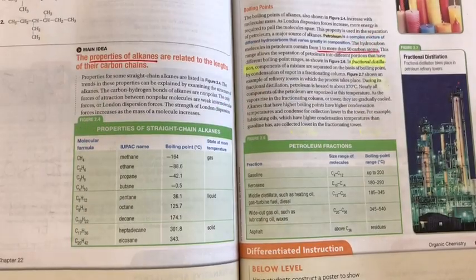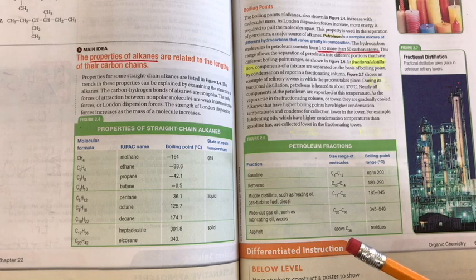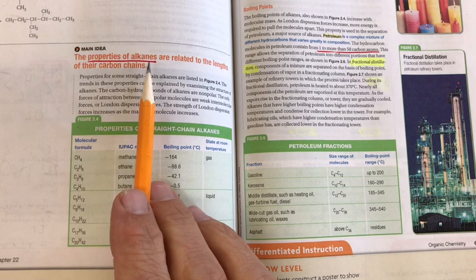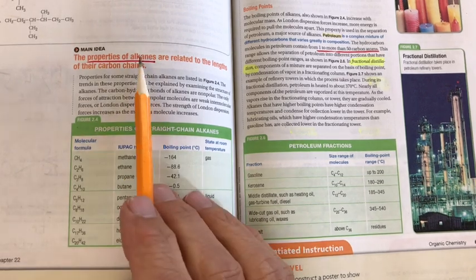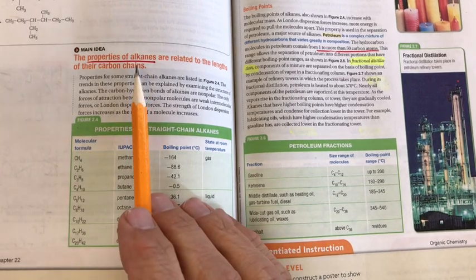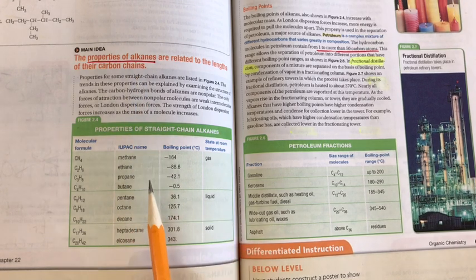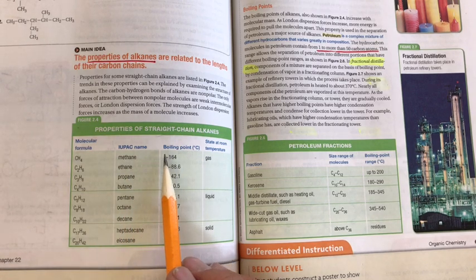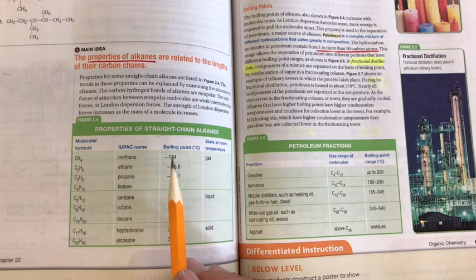Hello, chemistry. We are continuing on section 2 of chapter 22 on page 688, and we're going to talk about the properties of alkanes. Again, alkanes are hydrocarbons, that's carbon and hydrogen, that have all single bonds. In this table, it is comparing straight chain alkanes, that means one right after the other, in a straight row, no branching.